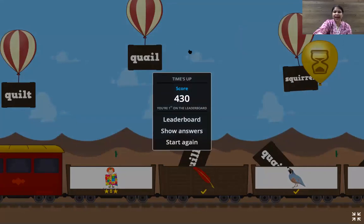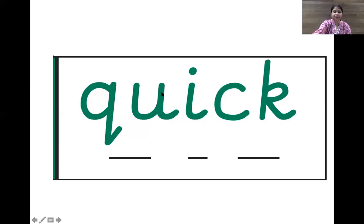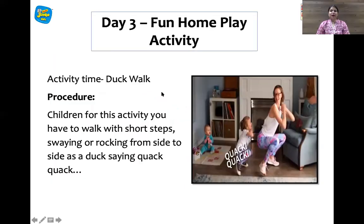Not bad. Okay, so children, I hope you had fun because I had super fun playing this game with you all. And now it's time for one more fun home play activity. And let's see what you all are going to do at home today. So here is your fun home play activity. Wow, this is your fun home play activity. And what is the activity's name?